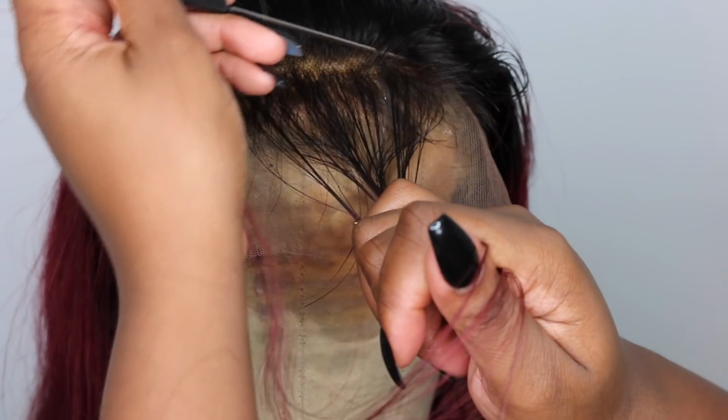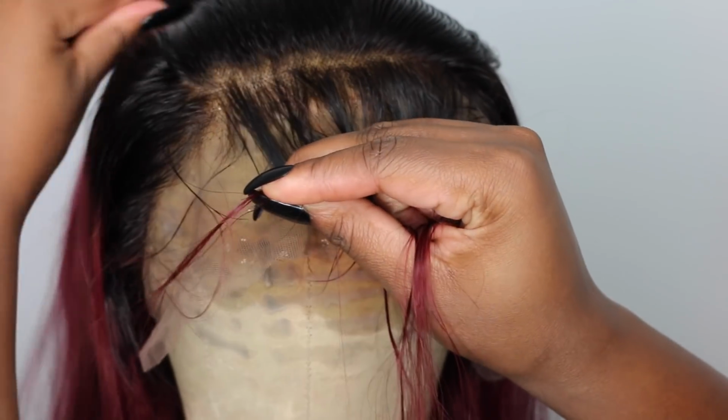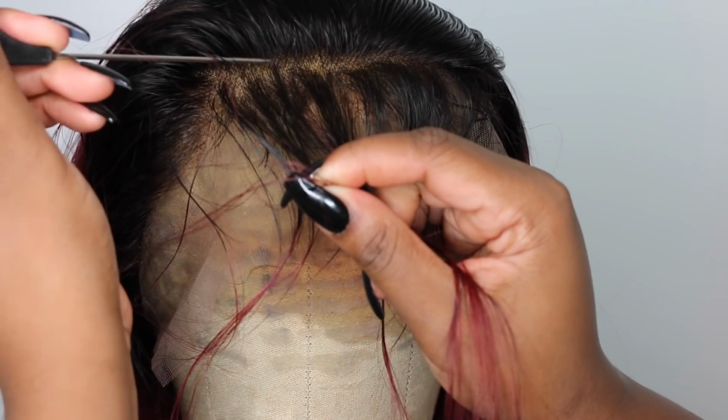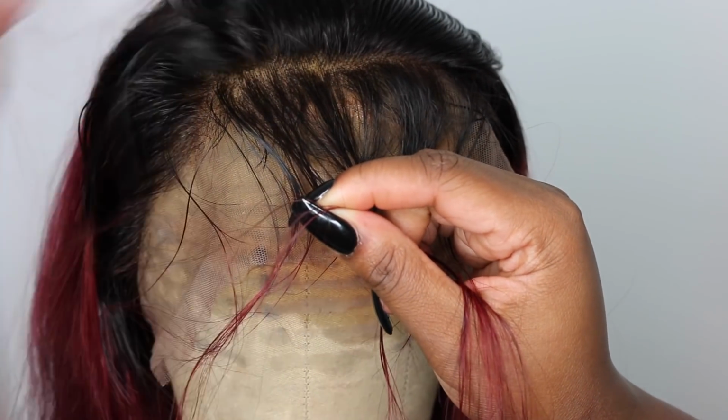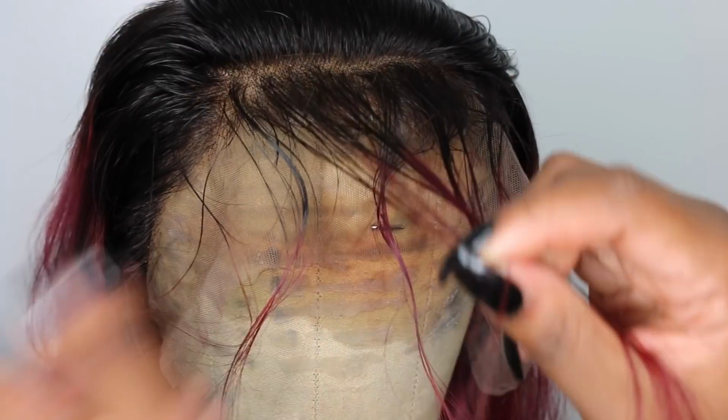I find that sometimes, to avoid baldness, instead of trying to tweeze in that very front where the baby hair was, going back a row of hair and customizing behind the hairline a little bit will make it look more natural than just trying to tweeze out the baby hair and risk making bald spots.